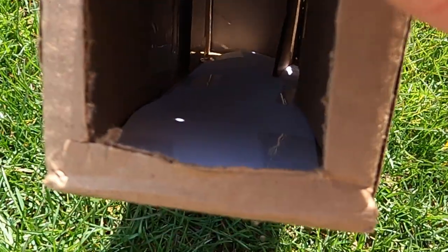And we just gotta make sure that the pinhole is there. There you go. Then you can see it through the little thing.